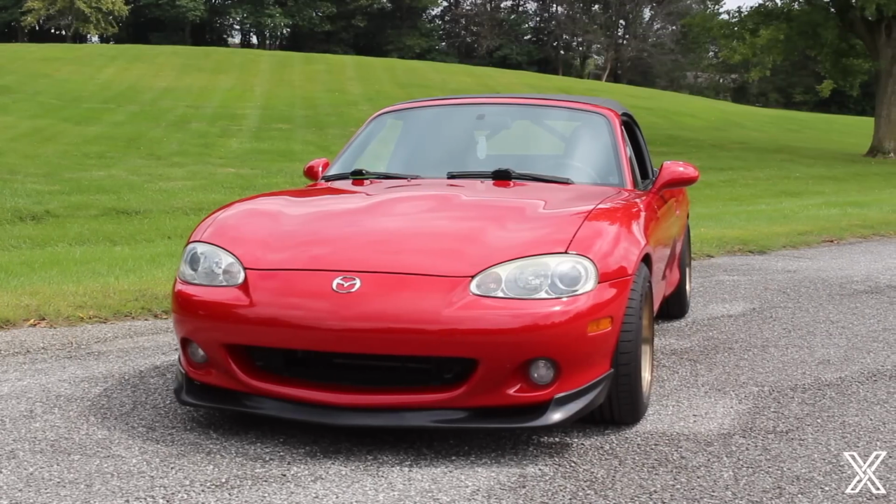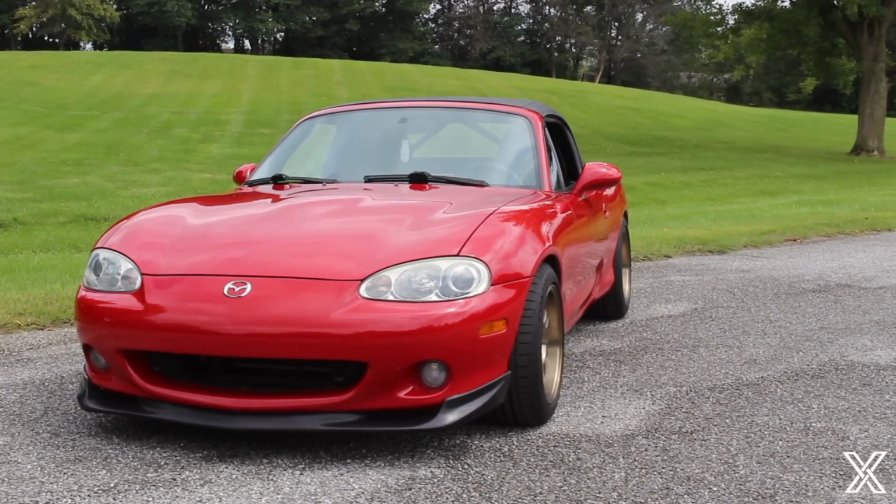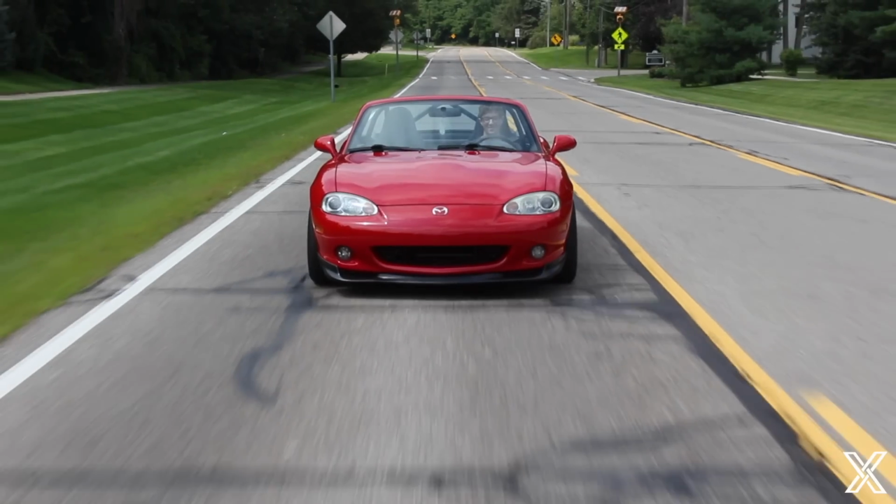The owner wants to turbocharge this one. I think that would be hilarious. If you like double the horsepower output and make them crazy fast, holy crap, I can't imagine what that would be like. That would be quite a lot of fun. Maybe we'll do a review of it when it's done. But all I can say is the NB Miata is a lot of fun to drive.